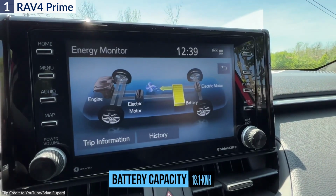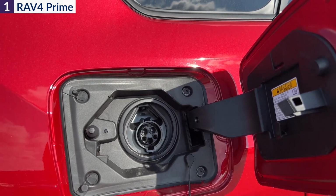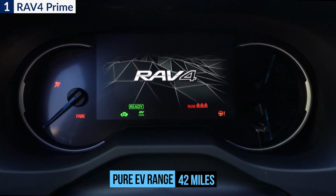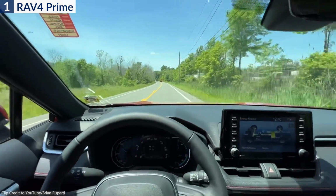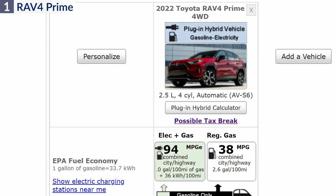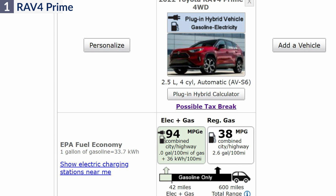The RAV4 Prime also sports a large 18.1 kilowatt-hour battery, which can be charged from empty to full in about an hour and a half on a level 2 charger. With a full battery, the EPA says RAV4 Prime can motor for 42 miles on electricity before the engine kicks on, giving the SUV a total driving range of about 600 miles. When accounting for both its motors and engine, the EPA rates the RAV4 at 94 mpge or 38 mpg combined if you never bother to plug in the Prime and treat it like a RAV4 hybrid.